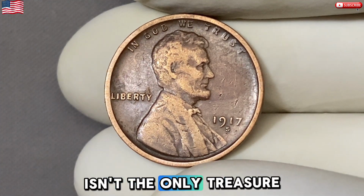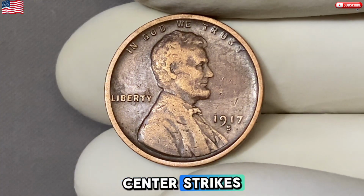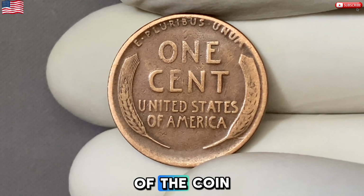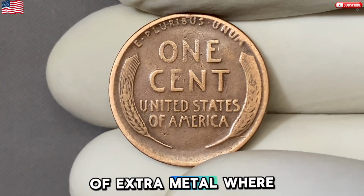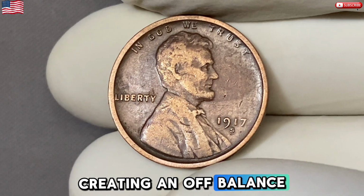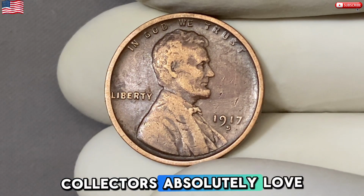But the double die isn't the only treasure buried in 1917 pennies. Some versions feature die cracks, cuds, or even off-center strikes, each of which adds uniqueness and rarity to the coin. A die crack can look like a raised vein stretching across the surface of the coin, caused by a fractured minting die. Cuds are blobs of extra metal where part of the die broke off completely, and off-center strikes result when the coin blank shifts during minting, creating an off-balance image. All of these anomalies weren't meant to happen, but when they did, they created one-of-a-kind coins that collectors absolutely love.